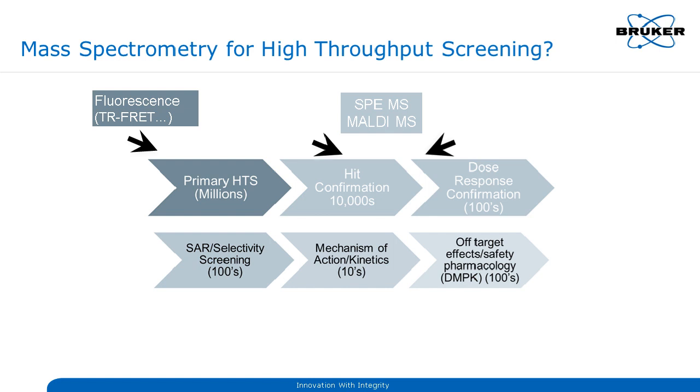Typically, mass spectrometry was not used for very large or primary screens of millions of compounds. Just when the number of compounds becomes smaller, especially solid phase extraction mass spectrometry, SPE, and also MALDI mass spectrometry came into play. Why that? The answer is again easy. So far, mass spectrometry was too costly per sample and much too slow to screen large libraries.